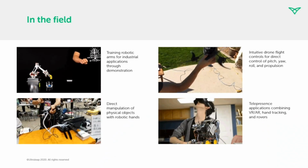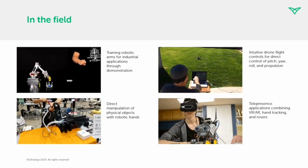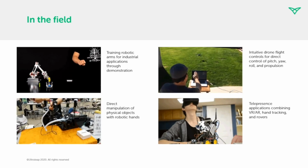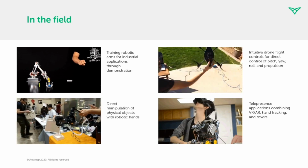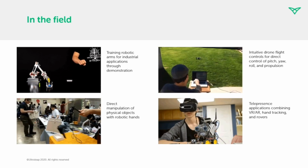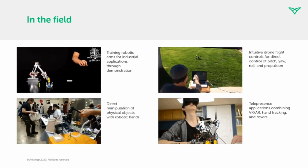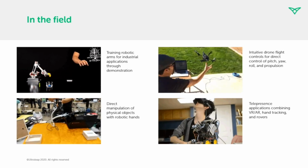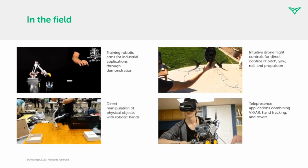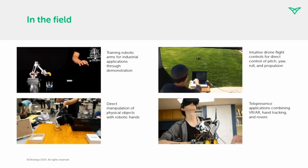I'll take a quick moment here to show you some real world examples from the field, per se. In the top left corner, we're training robotic arms for industrial applications. Just below that, it's a direct manipulation of physical objects with robotic hands. And one of my favorites is the top right, the drone example, where you're conducting the flight by using our hand tracking technology rather than a joystick or a keyboard. And then on the bottom right, a telepresence application that combines AR, VR, hand tracking and rovers. So you can see how the robotic image sensor is tracking the person's head.